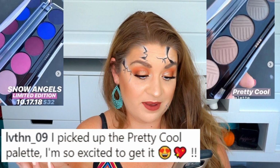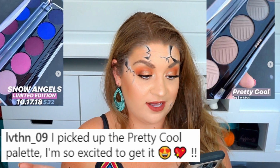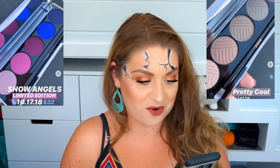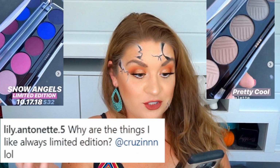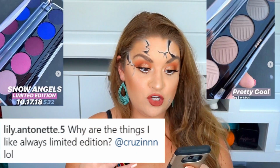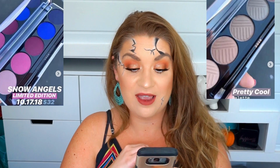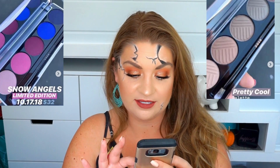Happy for the people that are always begging for cool toned palettes. I feel Pretty Cool palette would be great for eyebrows, says Rory. I wish they'd make Snow Angels permanent, crying face. Snow Angels may be my first Dose of Colors purchase, though I heard the formula is on the loose side, says MJ Bath. And that has 2 replies. Let's see what they're saying.